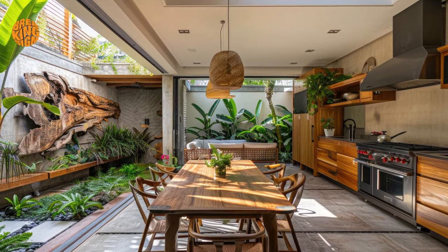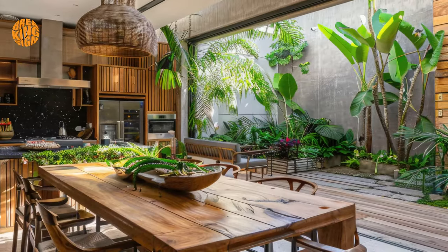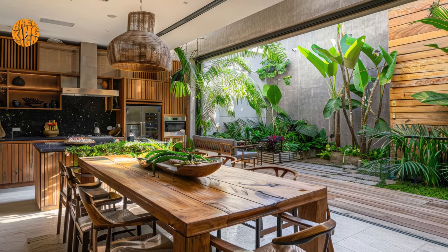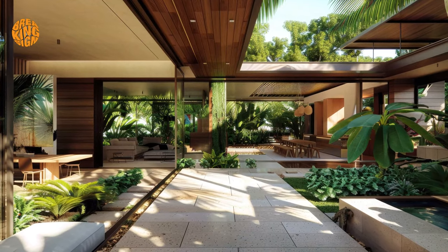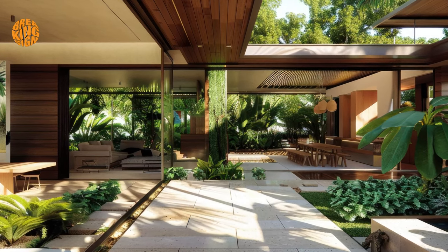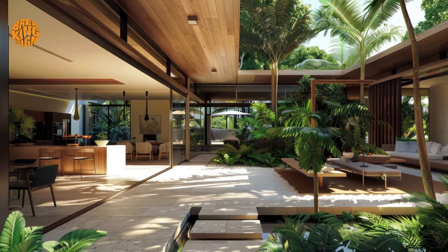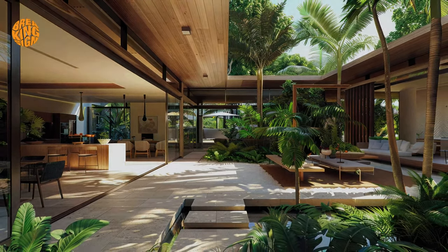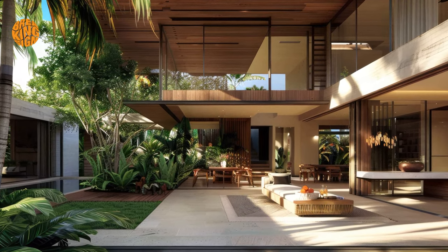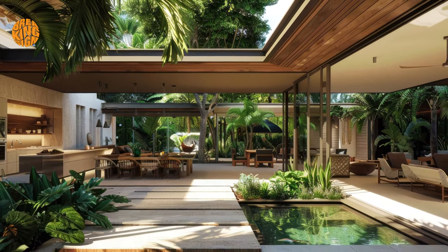Choose plants that resonate with you. Tropical gardens thrive on lush foliage, vibrant blooms, and exotic species. Palms, ferns, orchids, and hibiscus are excellent choices. Research their care requirements and ensure they suit your local climate. Colors evoke emotions and set the tone. For a tropical feel, opt for bold and warm hues like deep greens, sunny yellows, and fiery reds. Integrate these colors into your plantings, furniture, and accessories.